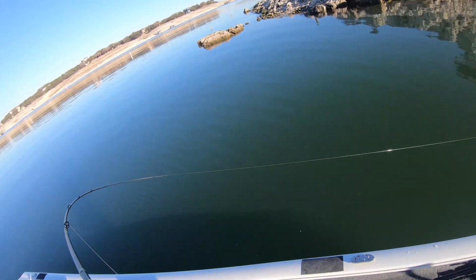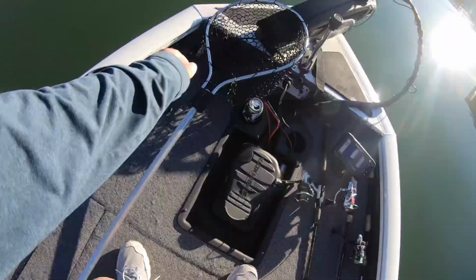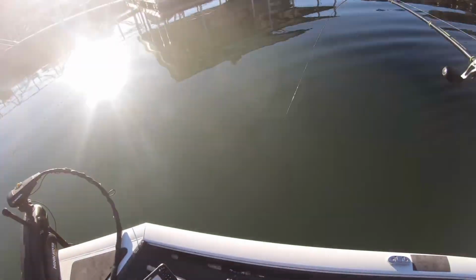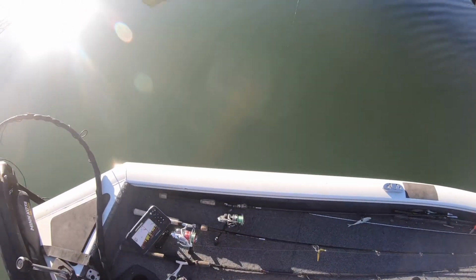There's a fish. Oh, that's a decent fish. Decent fish. Where are you? All right, we're hooked up. Cactus Creek Arizona Outdoors crankbait. Decent fish. I haven't seen it yet. I'm only assuming it's a bass.